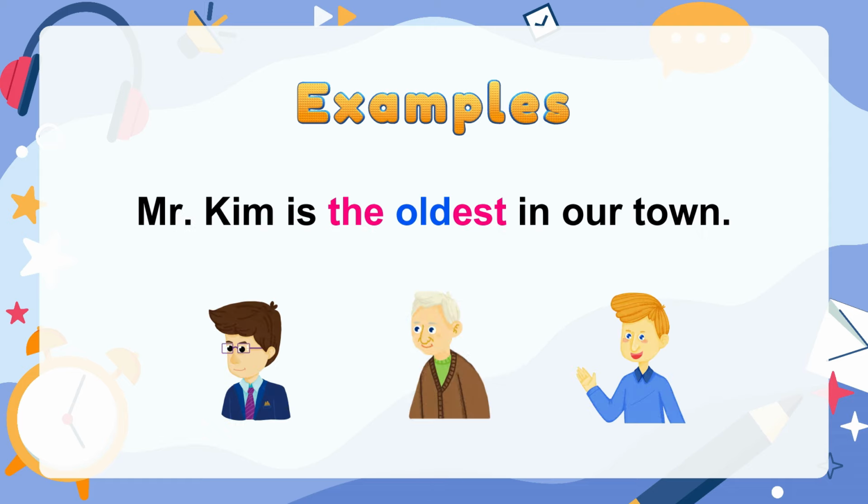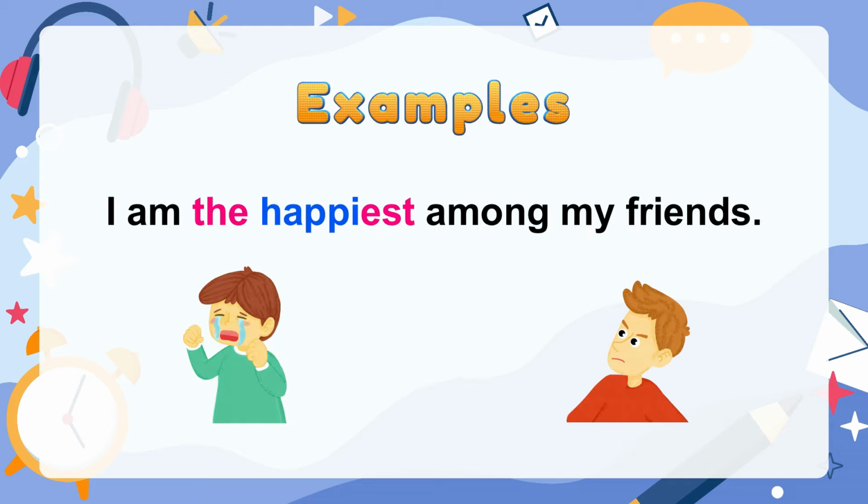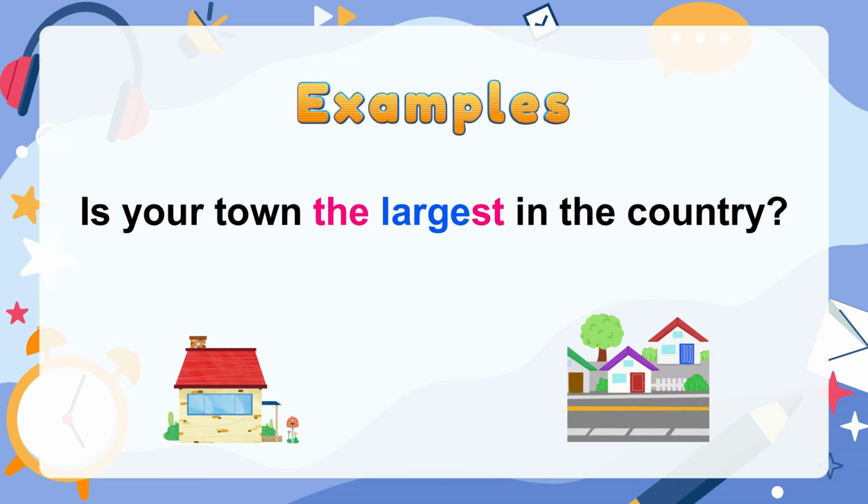Mr. Kim is the oldest in our town. I am the happiest among my friends. Is your town the largest in the country?